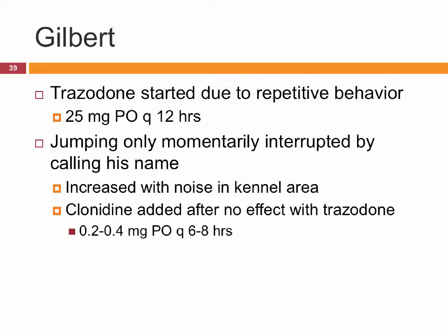So we tried to see if we could interrupt this behavior by calling his name. And he would stop and look at us. You may have seen that in the video when he jumped up and said, oh, that was me calling him. And then he started it again. The trazodone didn't really do a whole lot, so we added clonidine pretty quickly to this guy. So in this first 2-week period, we had already added 2 medications.